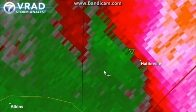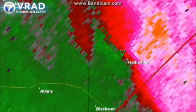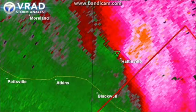But again, as Barry alluded to, we are looking at that area for also some very high surface winds, possibly gusts in excess of 50 to 60 miles an hour in that particular area. And we'll zoom in a little bit more and give you an idea. It's just to the northeast of the Blackwell area and also near Hattiesville. That is where we're still looking at a very weak tornadic signature, but nonetheless, it doesn't take much. Even though it's a small tornado, a small tornado can still do quite a bit of damage, but that's the signature that we're looking at the present time.